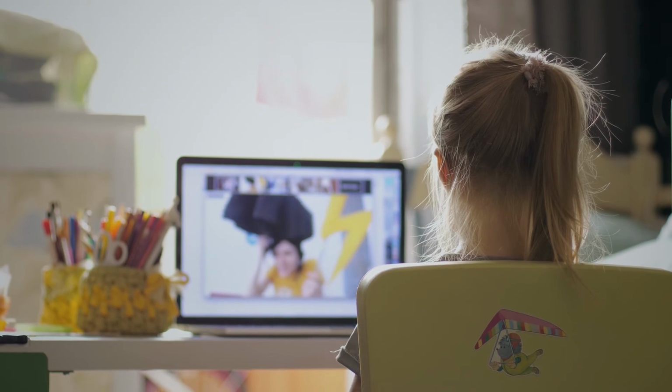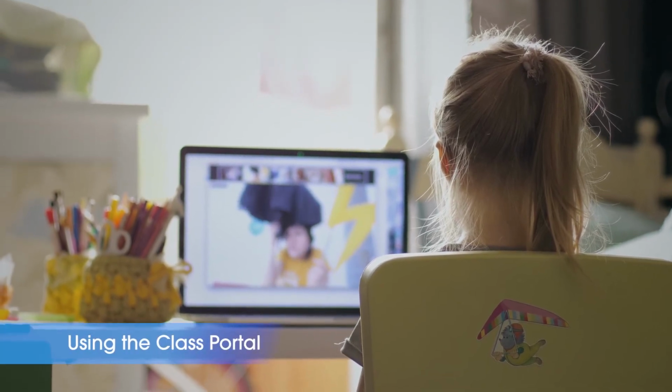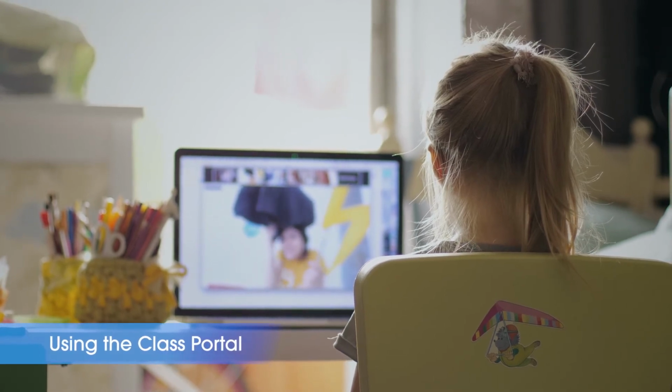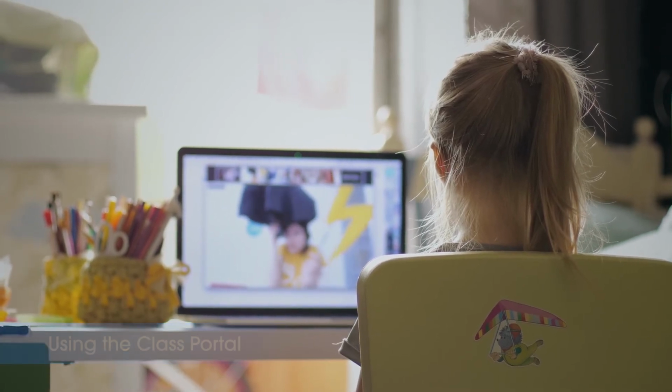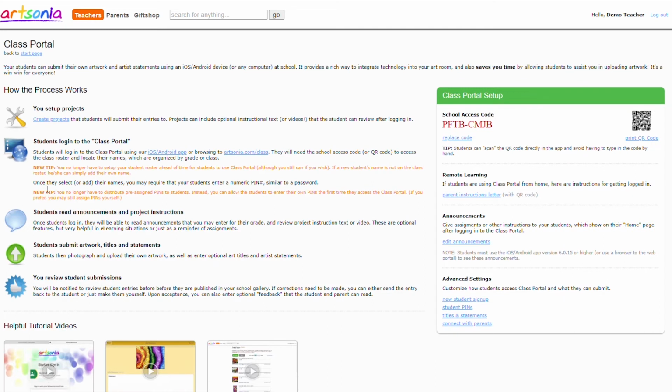As mentioned earlier, students can submit artwork to teachers using the class portal. Any artwork uploaded by a student in class portal will be sent to the teacher to review and either approve or send back for the student to edit. If you have any artwork to approve, you'll see this under Messages. To learn more about Class Portal, select Class Portal from your homepage.